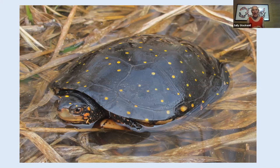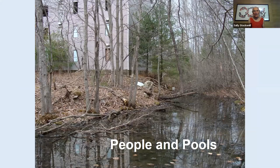So then we have a challenge in terms of people and pools, somewhat of a challenge. You can see in this photo that sometimes people like to build their houses really close to the vernal pool. And that can be okay as long as the pool is not entirely surrounded by houses, and if the forest around the pool is maintained, because you need the leaves that are dropping into the pool, you need the shade in the pool to keep it cool, and sometimes the sticks and limbs that are in the pool for the amphibians to lay their eggs on. So we can get along together. We just need to be thoughtful about how we do that.